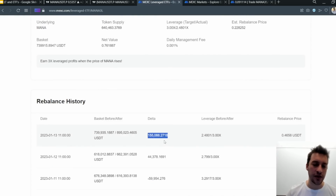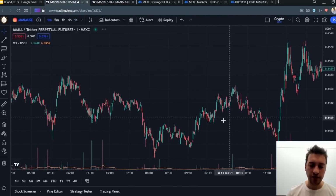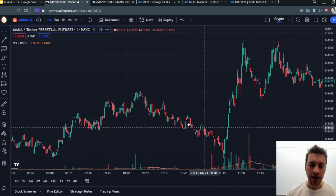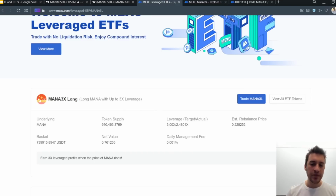So this was a pretty large purchase that happened at 11 a.m. on Jan 13. Where was that? 11 a.m. on Jan 13 was about here. Not that big of a change. So with this strategy, what I have found to typically be best is that irregular rebalancing has been a lot stronger than regular rebalancing. What that means is when price reaches a certain threshold and MEXC has to buy or sell, I found that to be a much better strategy to target, rather than just waiting for 11 a.m. Eastern when you know that a rebalance has to occur.